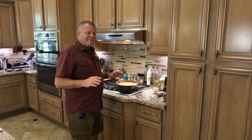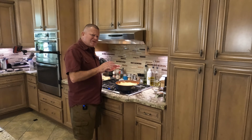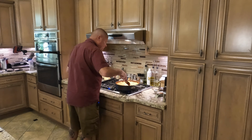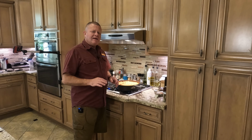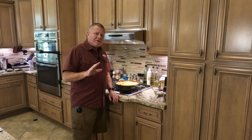All right, so we're looking pretty bright orange now. Now we're going to return the chicken to the pan and stir it to get them coated. So I already have my rice cooking in the Ninja Foodie 14-in-1. So now it's time for the final pieces.